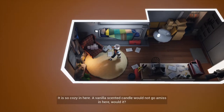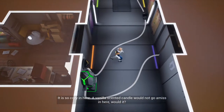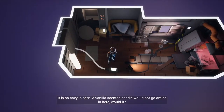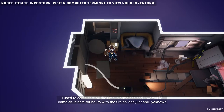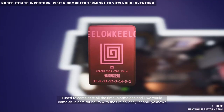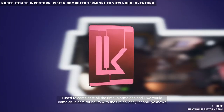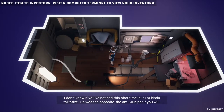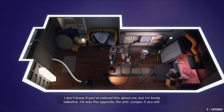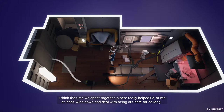It is so cozy in here. A vanilla-scented candle would not go amiss in here, would it? I used to come here all the time. Marmalade and I, we would come sit in here for hours with the fire on and just chill, you know? I don't know if you've noticed this about me, but I'm kind of talkative. He was the opposite, the anti-Juniper, if you will. I think the time we spent together in here really helped us, or me at least, wind down and deal with being out here for so long.